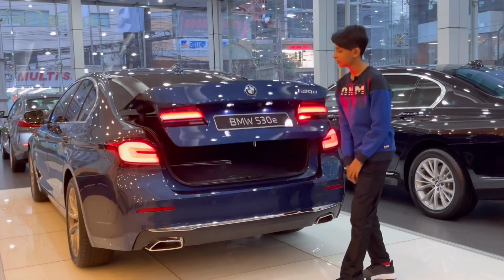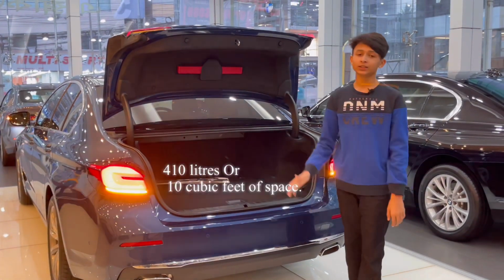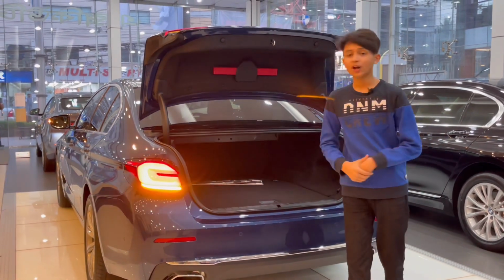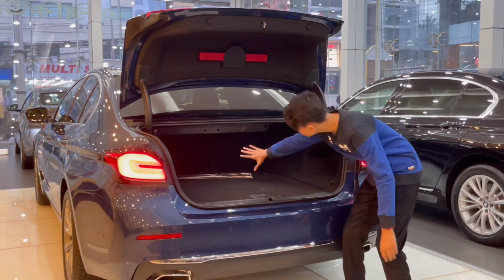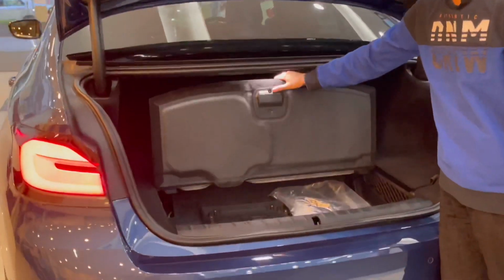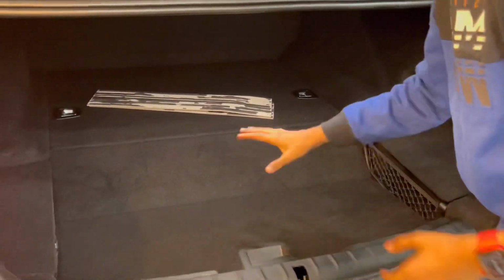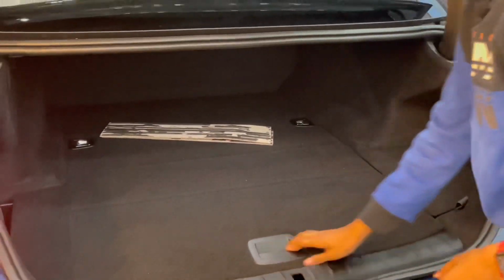So press here, it opens. So the boot space. This is the plug-in hybrid, so it has a little bit less space from the non-hybrid and the diesel version. So how much liters? It has 410 liters of space. You can see over there. If you want to take a little more storage, you have it over here. You can see you have your stuff, and if you want to get this fully down, you can do here, but we have some stuff there, so that's why I'm not going to do that.